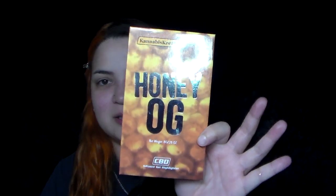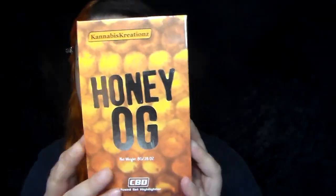Right now what I got was their Honey OG highlighter. It's an infused gel highlighter. I loved the presentation. Inside the little packaging that it came in, it had little green glitter cannabis leaves. So cute. I'll show you guys the inside.